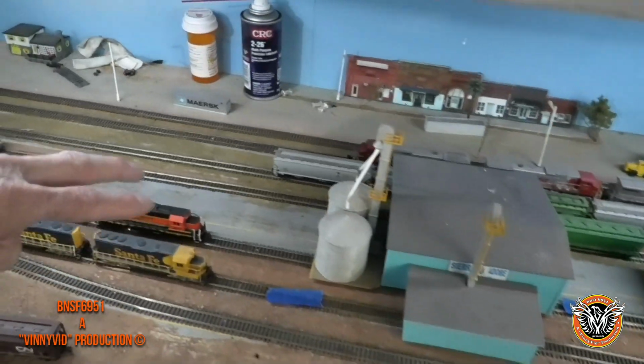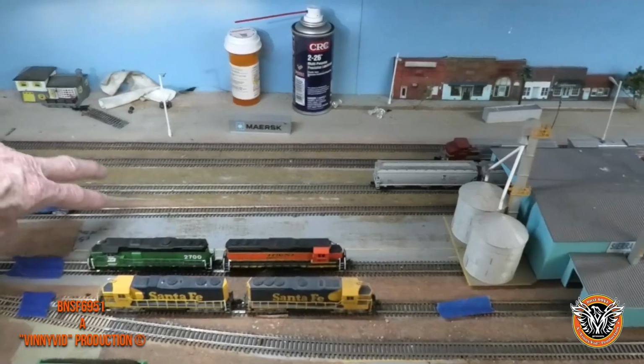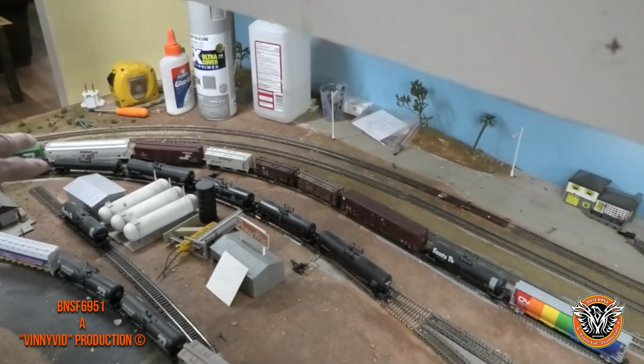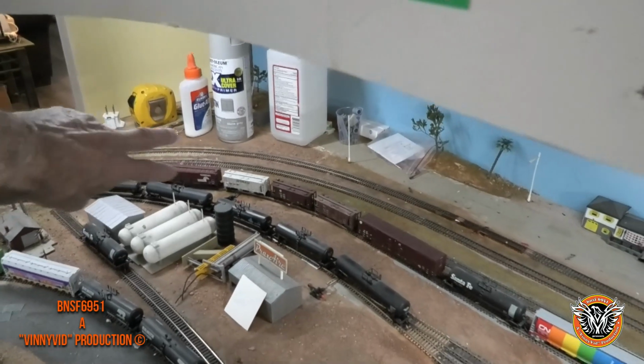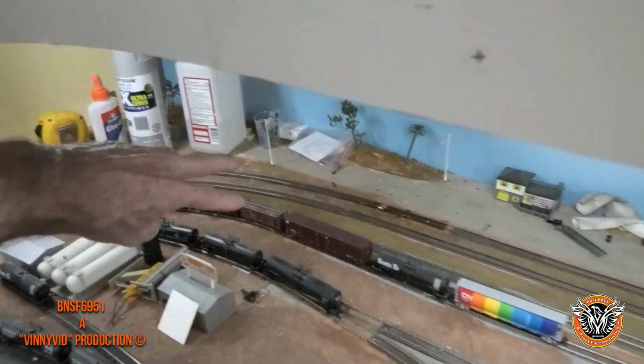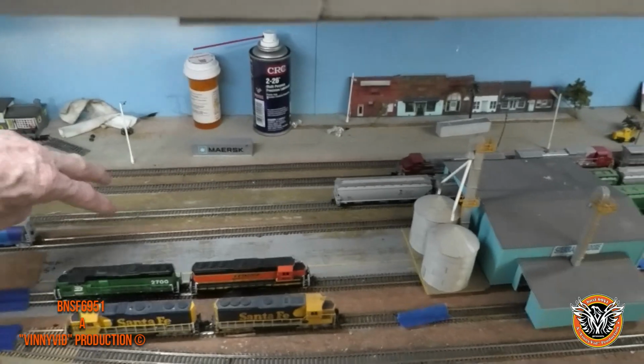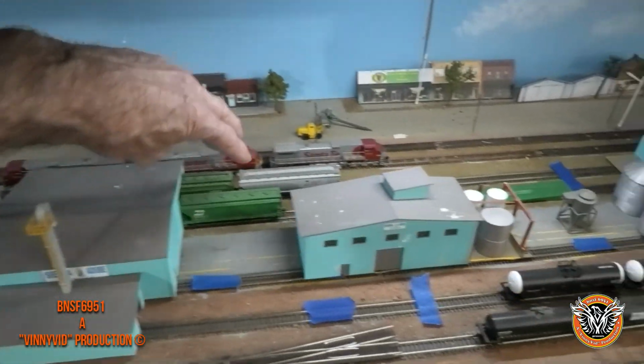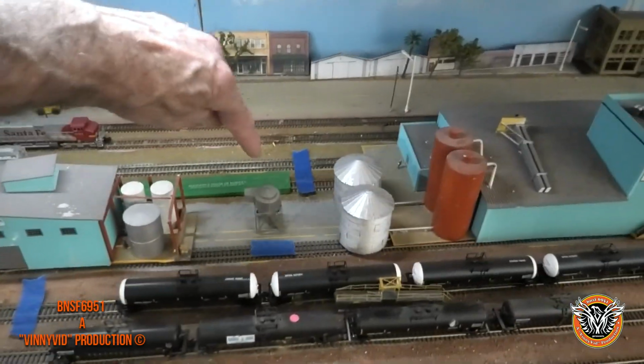And then on this side here, these two tracks are going to remain, but how they're going to get there is going to be different. I have two curved turnouts coming in up here, so I'll be able to change that around. And that's going to be for the hoppers. The hoppers are coming back here, going to the hopper shed, and they will come out to about here.